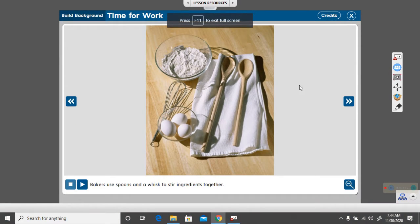What do you see in this picture? Bakers use spoons and a whisk to stir ingredients together. So some of the tools bakers use are spoons and a whisk. The bowls are even tools because the bowls hold the ingredients. Without those, they wouldn't have anything to hold the ingredients together, and it would just make a big old mess.